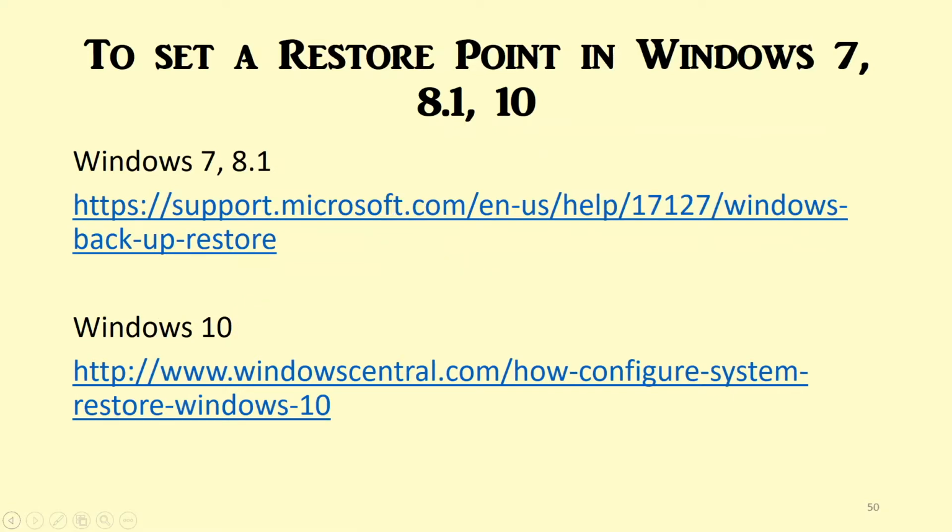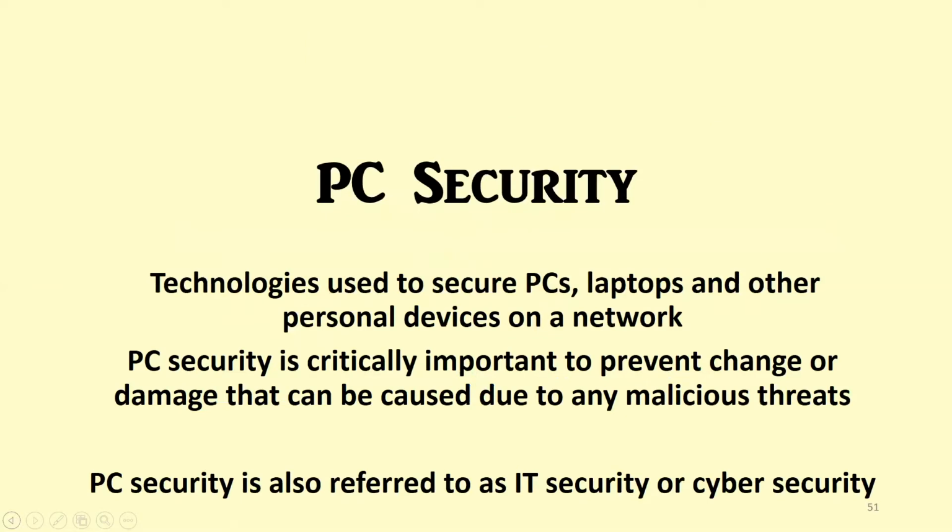Again, you can get support from Microsoft to help you out in this area for Windows 7 and 8.1, and also for Windows 10. There are the two Microsoft support websites.